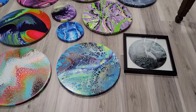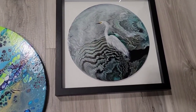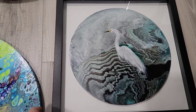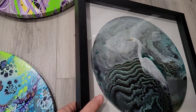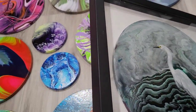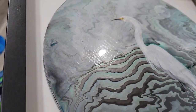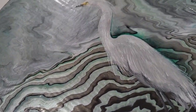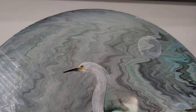I always liked this one. It's called Good Fortune. And the background, because it's under glass, looks like mother of pearl, kind of. I can't really capture that, but I tell you, in person, it's quite stunning, if I may say so.